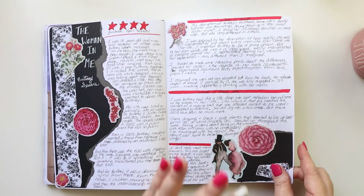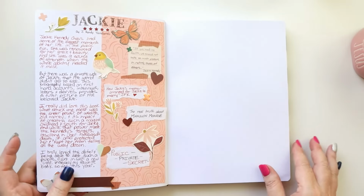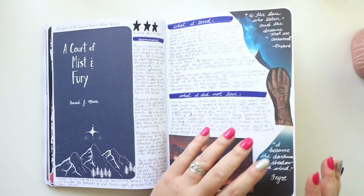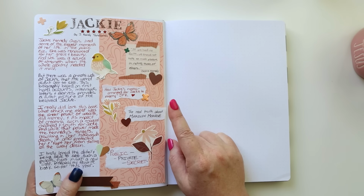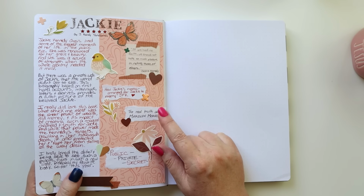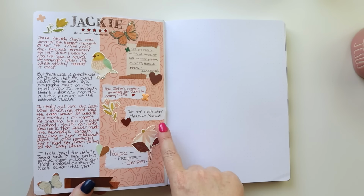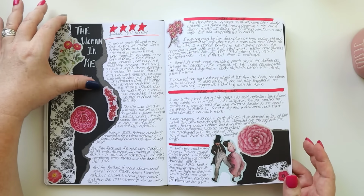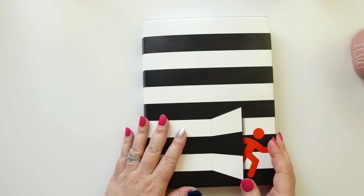And I have been doing some spreads about each of the books that I am completing, talking about what I loved about them. And I'm actually a little behind. I've got a couple that I need to do. The last one I did was the biography on Jackie O. And it was awesome. I listened to that as an audiobook and it was amazing. But I've got quite a number of books that I need to get back in here to do. So I'm getting ready to be on vacation, and I'm hoping that I can make some progress on that.